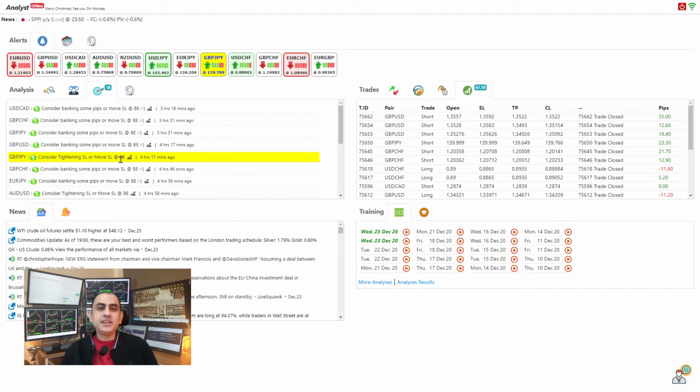Now, just to recap traders, I analyze the market in high time frame and 4 hour, and then I analyze the market in the intraday system to refine our entries and exits.